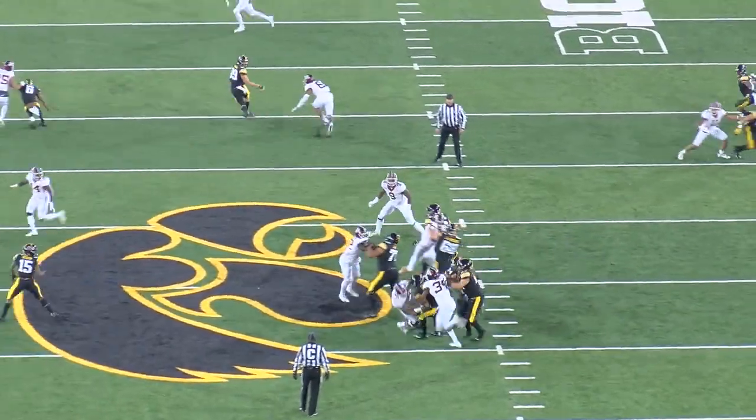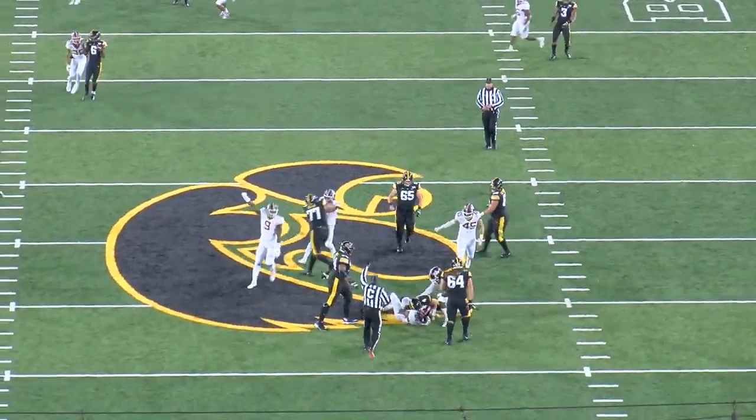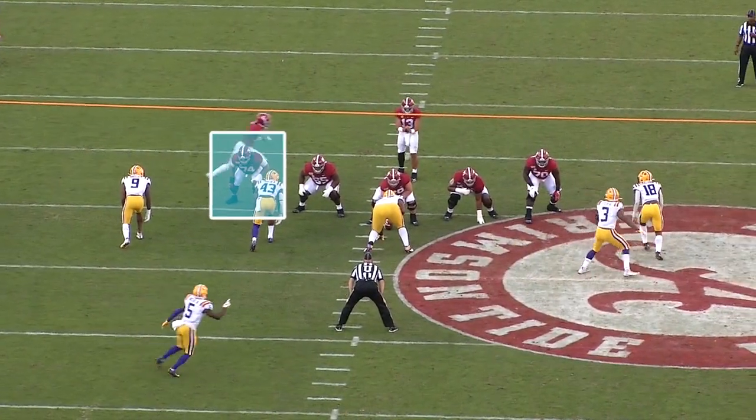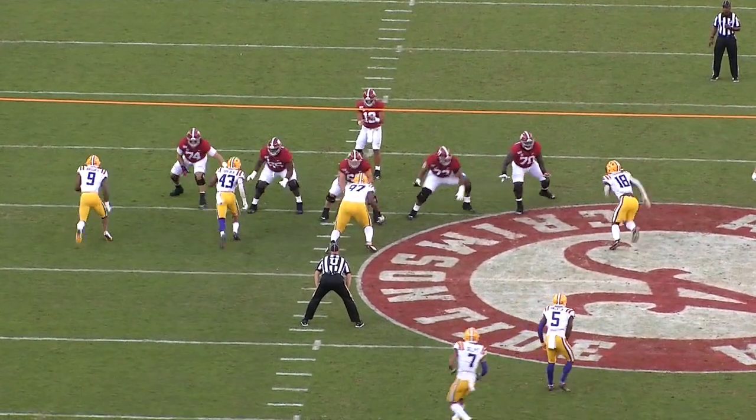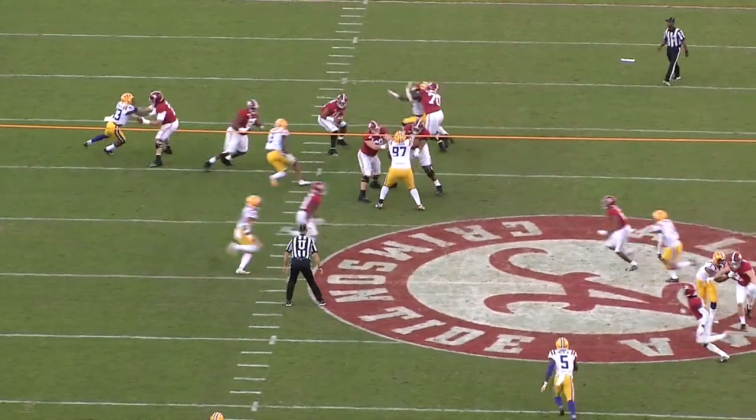And Wirfs' technical mistakes are only magnified even further when compared to how Jedrick Wills picked up different kinds of stunts and pressures at Alabama. Pay close attention to Wills' eyes and shoulders here.